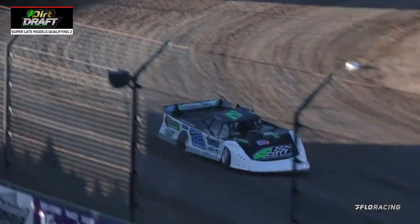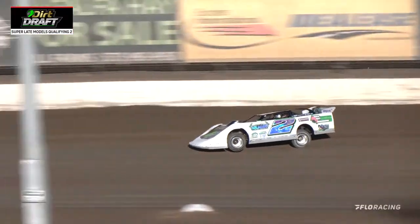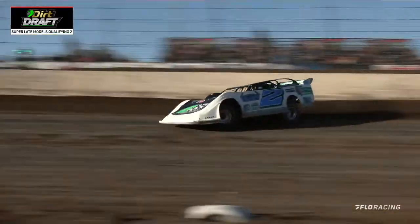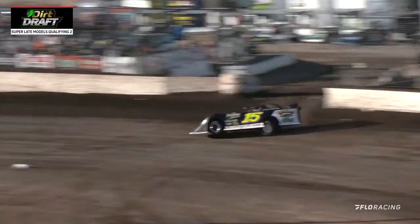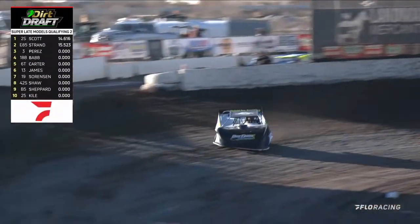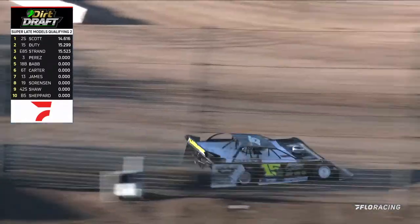These are the drivers on the track in Group B. So you will see a clean slate over on the left side of your screen here in Swift Springs Time Trials presented by Scriven Motor Speedway's Winter Freeze. Jason Strand laid out a good qualifying lap last night. Tonight, first time around, 15.523. Stormy Scott's first lap, that's a good one, 14.616. And Justin Duty's first lap time, second quick, 15.299.